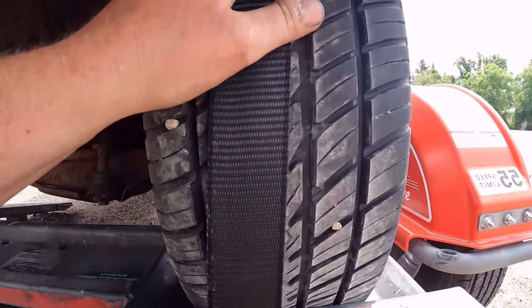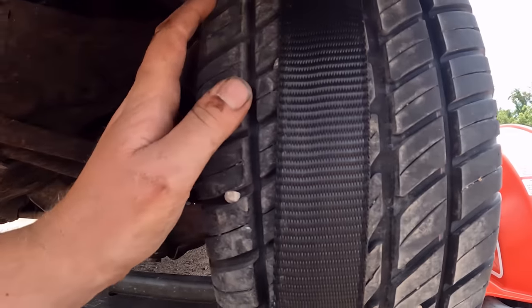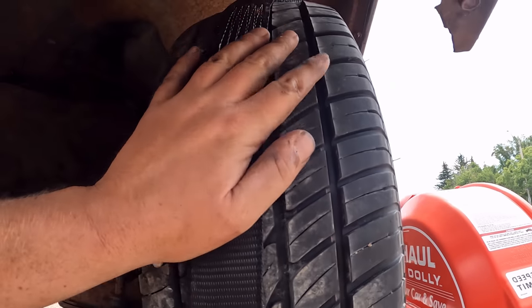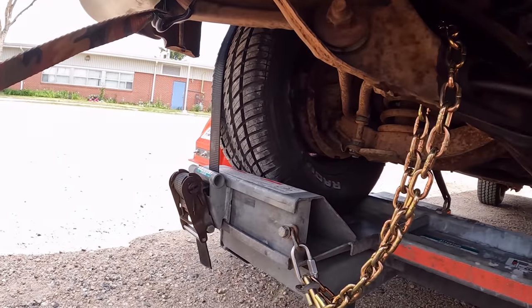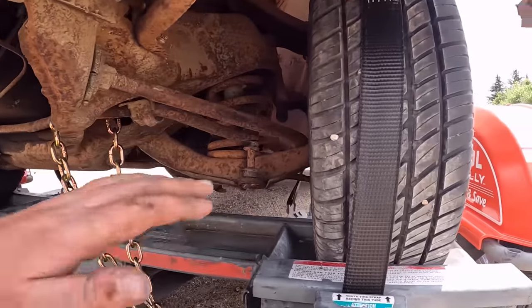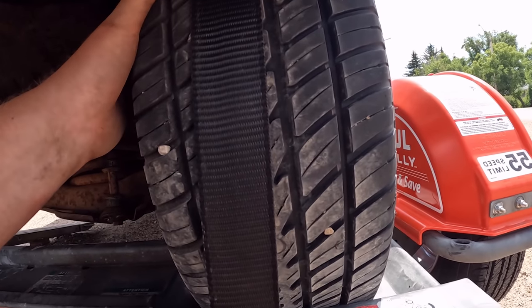So these tires were brand new. You can see they're cupped to all hell, both sides. So it's a combination of motor issues and the front end falling apart on this thing. Man, I just put these tires on the convertible too, and they were like $150 each. Put them on the back and melt them. Get them flat again on something.